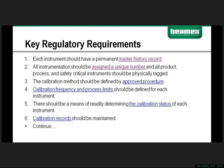Calibration frequency and process limits should be defined for each instrument. So the frequency and the process limits, that's the error allowed, and the due date is what that refers to. So maybe this transmitter, you have it set for an annual testing cycle. As soon as I test it, it changes the due date to 1 year from today, if I tested it today. Now, if this thing is failing every time our tech goes out to calibrate it, then that means we have to make that interval shorter.